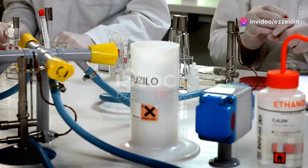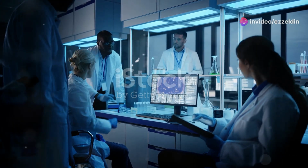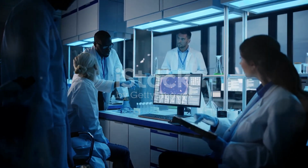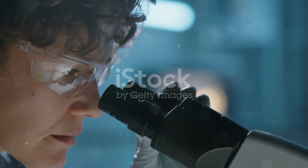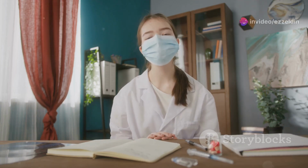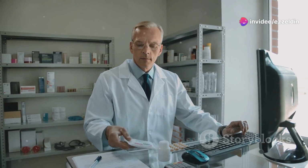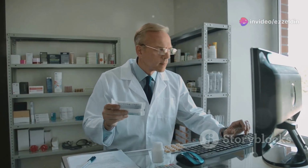Section 5. Want to know more? Keep exploring. Pharmaceutical science is a vast and fascinating field with a huge impact on our lives. Today, we've only scratched the surface. If you're intrigued by the world of medicines and want to learn more, don't stop here. There are tons of resources available online and in libraries to quench your thirst for knowledge.